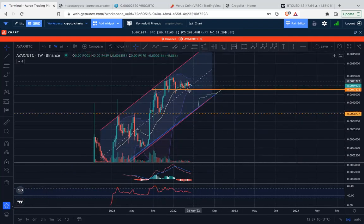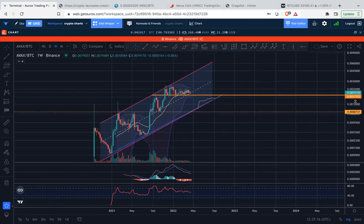Definitely got the most narrow Bollinger Band so far that we've seen. And yeah, I get the sense that if this line is broken, you're coming straight down. So yeah, Avalanche looking pretty decent overall. Definitely, I would wait for the momentum to start clearing out just to be sure.